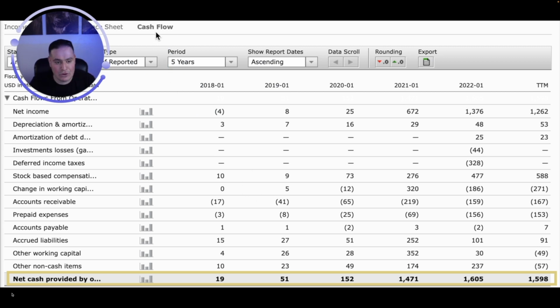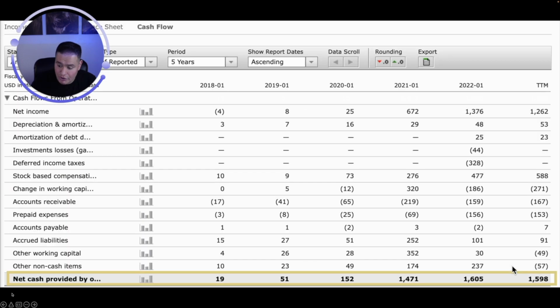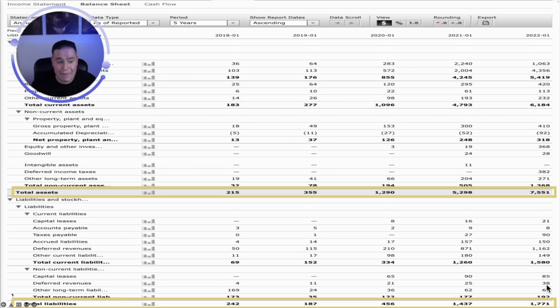If you look at the statement of cash flows, you can see right now Zoom is sitting at around $1.5 to $1.6 billion. If you take a look at the assets here, they're sitting around $7.5 billion compared to total liabilities of $1.7 billion, meaning that liabilities is how much debt they owe, right? And assets is basically how much liquid or illiquid they have. You can see that they have more assets than they have liabilities. In fact, their cash equivalents are about just as good as their liabilities, which is what you want to see.